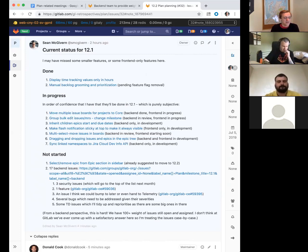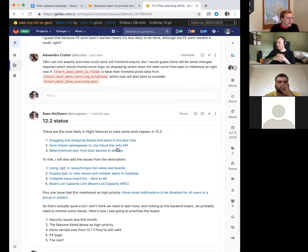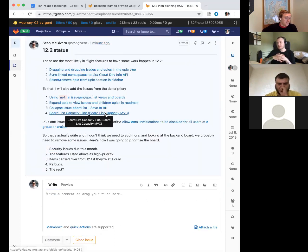I've started moving some of the stuff that was at the bottom of 12.1 out into later milestones. And I think Donald said he was doing the same for front end. The impact that has is on 12.2, obviously. So the three things that I think are most likely to have some work happen in 12.2 are the drag and drop of issues and epics in the tree, the syncing of namespaces to Jira using their new API, and adding an epic and removing an epic from the issue sidebar. The first two are in development, but won't be merged by the time we start working on 12.2, I don't think. And the last one hasn't had anyone pick it up yet, so I think Donald's already asked if we can move that over.